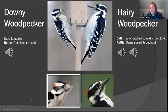A big difference between these two is the length of the bill. This sounds weird, but if you pretended to fold the bill back on the head of a Downy, it would only go halfway across the head. I'm sorry that URL keeps popping up. But the bill is about half the width of the head. Whereas with a Hairy here on the right, it's nearly the entire width of the head. If you folded it back, it would cover nearly the entire width of the head. The point is that the Hairy woodpecker has a much bigger bill. It just sticks out way, way farther on its face.